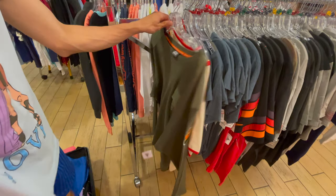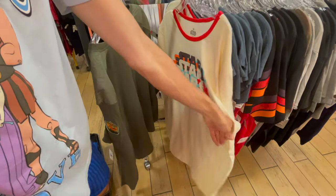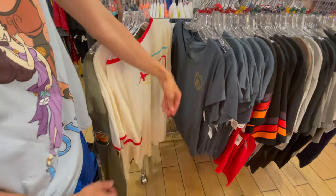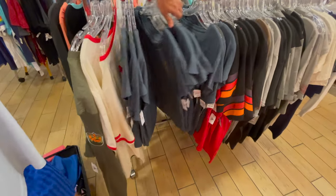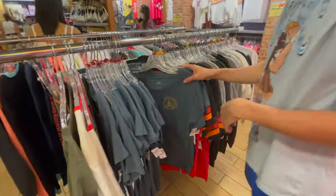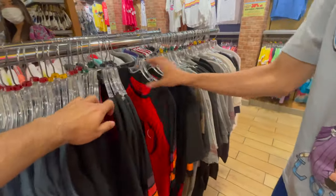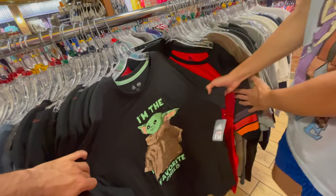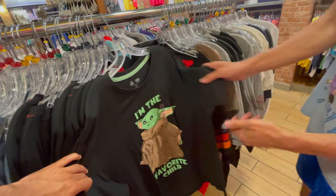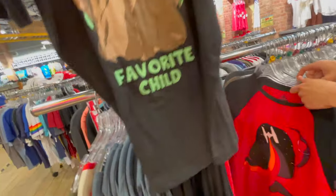I don't know why my eyes always glaze over when it's Star Wars stuff. I think just like I said, because we make so much of it. And the colors are just kind of not my favorite. Yeah, this is $11.99. A lot of those. You go on that side. Yeah, we switch sides. Okay. Sorry. This retro. $9.99. What did you say? $9.99. Okay. I'm the favorite child. I could send this to Dimitri. $9.99. Okay. True. They don't even know what this is in Greece, though.